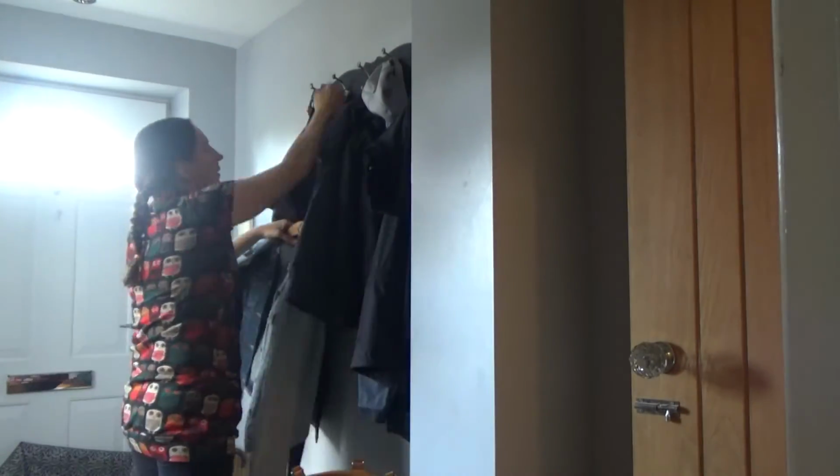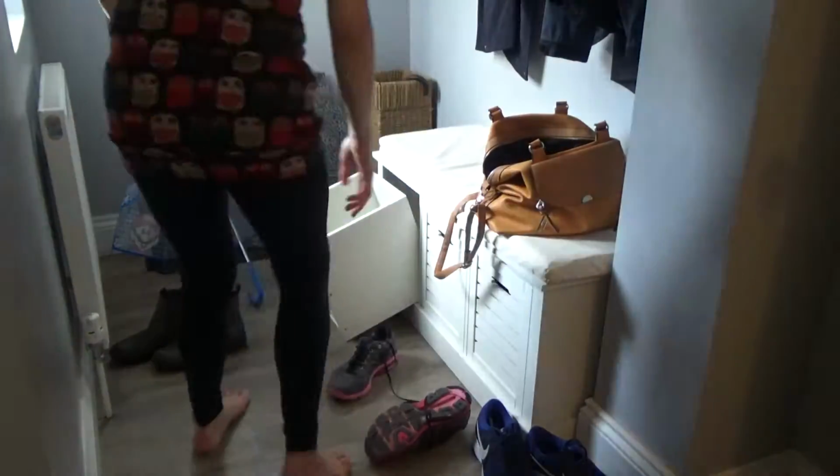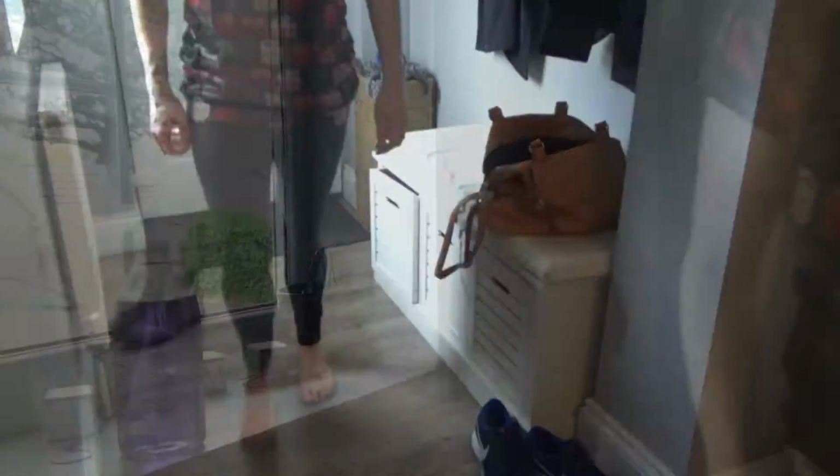And now moving on to tidying away some of the clothes and the summer shoes here. Summer, I think, is officially over in the UK. So I've taken out some of the summer jackets and shoes, and I'll put those away later.